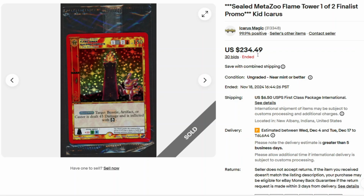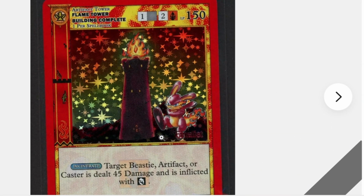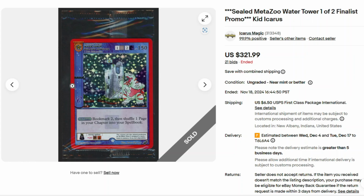And next for $234.49 in auction, Flame Tower Building Complete. Finalist stamped. So these are obviously very rare. You got to be an amazing player. These cards are, I think, like low-key, like super crazy grails that these prices probably don't even justify. It's probably a steal of a deal. I just don't know it.